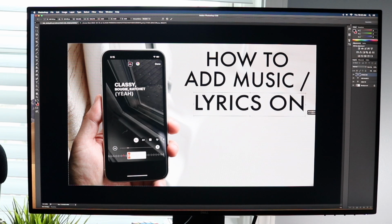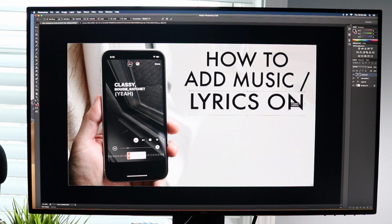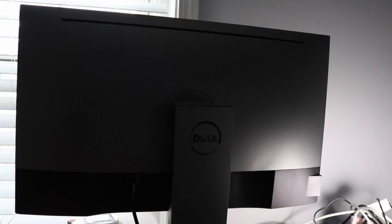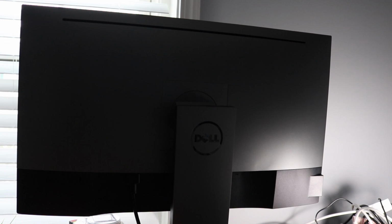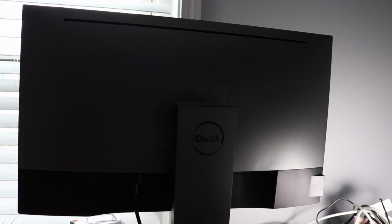Now, another humongous thing that I didn't even know when I first purchased it that really threw me off is that there's 4 USB ports on this display, which is really cool. My previous one didn't even have any, so that was a huge upgrade. Now, I only use them for a couple things, and there is kind of a weird thing with it, but I'll explain in a second.